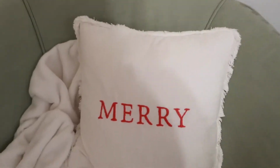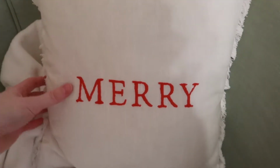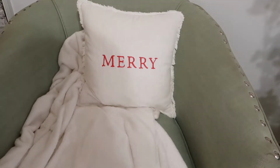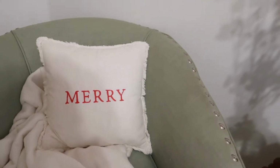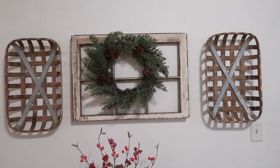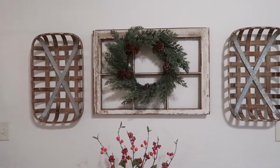And then it ties in really well with this Mary pillow that I got from Target. It's the Joanna Gaines one. It's a really small pillow, but it looks really cute in this seat. And then right above it, same little setup I always have. I just switched out the wreath for a Christmas one.